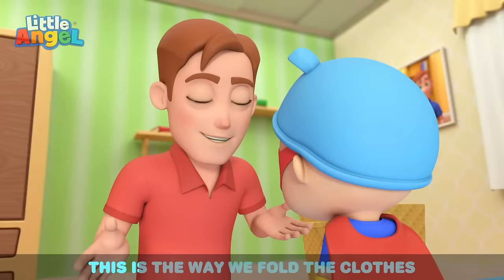Oh, can you see the police badge? The police badge, the police badge. Can you see the police badge? The badge that policemen wear. Oh, yes, it is my police badge. Yes, it is my police badge, and I keep everyone safe. Look how my badge shines, Baby John.